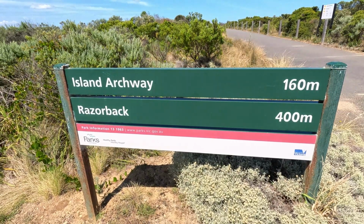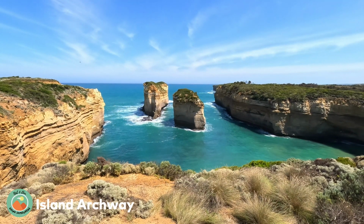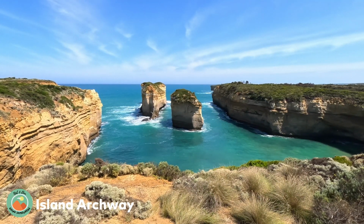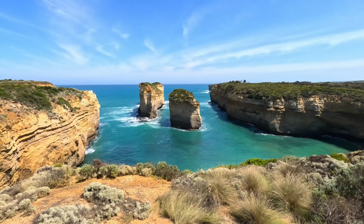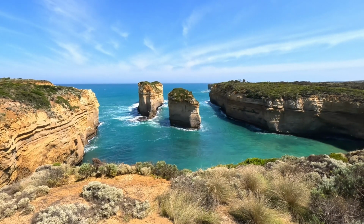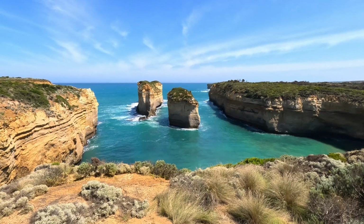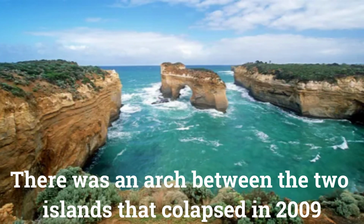Alright, so we've got 2 more viewpoints to go check out. The Island Archway and Razorback. So let's go see what they are. We have no clue. Okay, so we think this viewpoint is Island Arch. We can't see any arches, but we can see some islands. So I'm thinking maybe these two islands have an arch between them. More research will need to go into this and I'll let you know. Maybe they have a hidden arch. Maybe if there's one on the side that we can't see, it could be, but we don't know. We will research this and we will let you know.